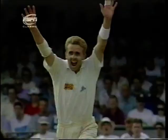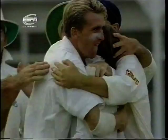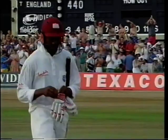Well, they've gone up for the catch. Brian Lara's out. The ploy has worked. Disappointment for Brian Lara and for this capacity crowd at Trent Bridge. England trying their own up-to-date version of Leg Theory. It was just a thin little help round to Jack Russell that was enough.